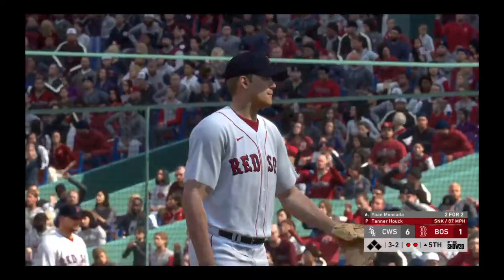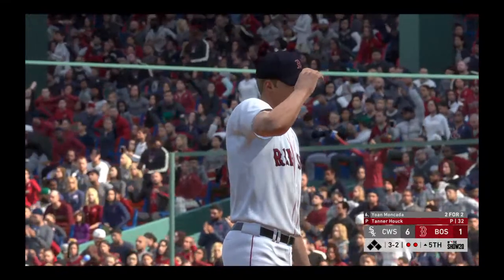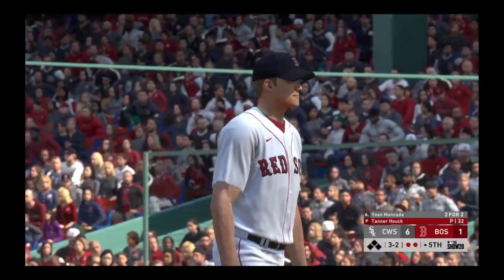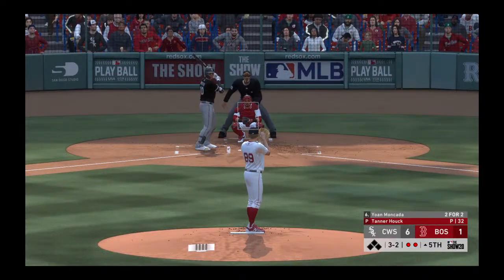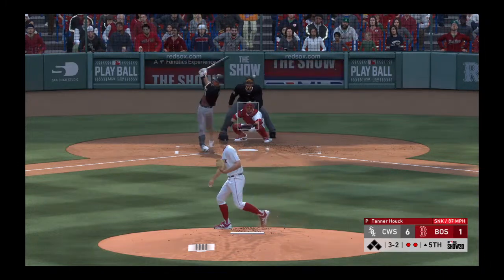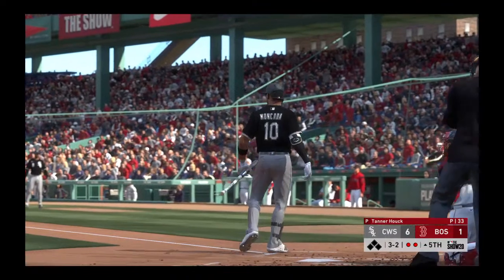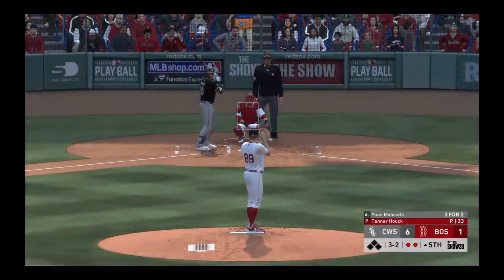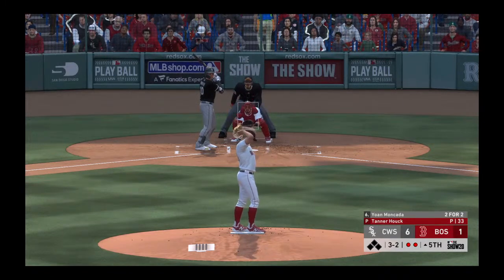Good call on that 3-1 sinker, and it's full now, 3-2. In my opinion, one of the toughest pitches in the game to square up. Just a heavy sinker with good downward action. Good swing just a little early, and he'll see another payoff pitch. The next 3-2.